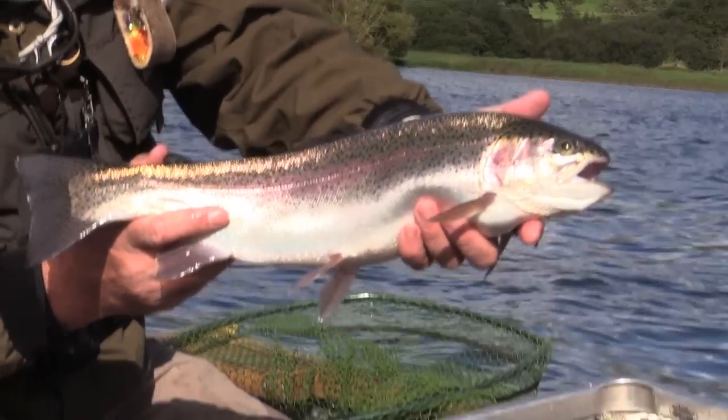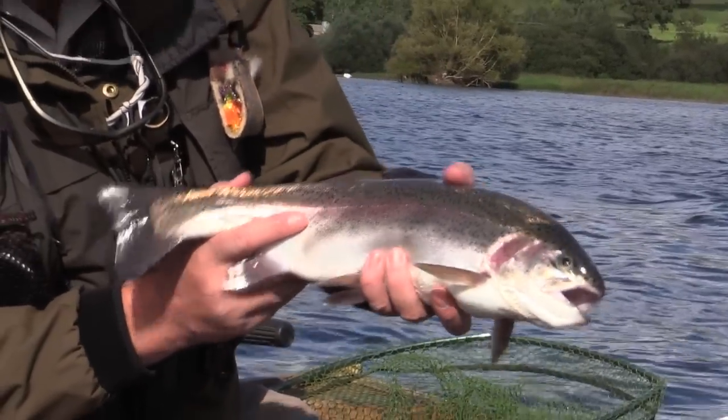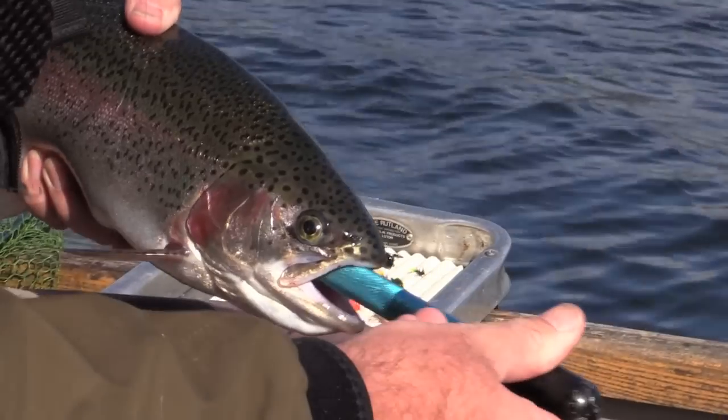Today so far, beautifully thin. And yeah, they've been feeding on fry. We'll just have a look and see if there's anything in it. Just see what's in there.